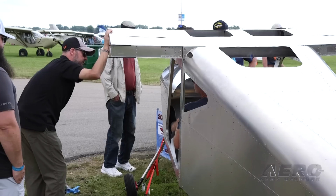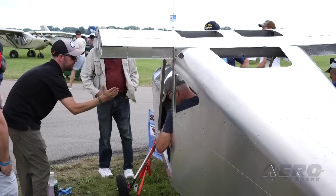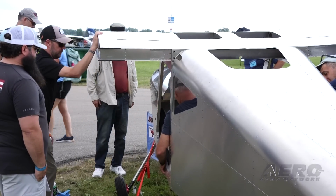When are we going to see kits? Well, we have to get this one flying, and we'll be building a tri-gear prototype. So certainly by Oshkosh 24, we want to be taking orders, if not before, and shipping some form of inventory by the end of the year in 2025.